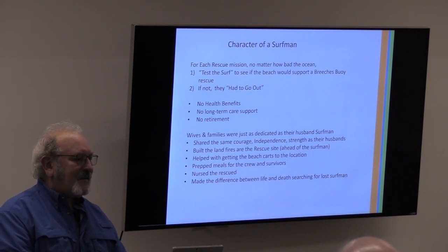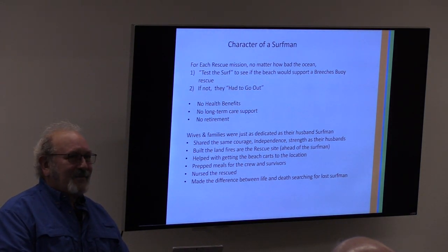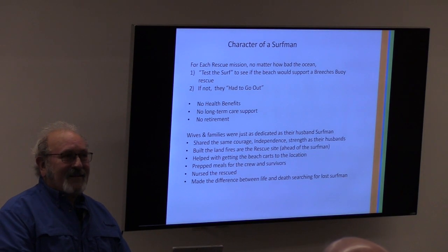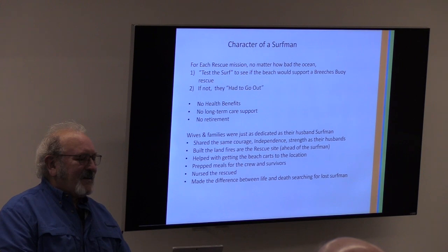It was really cool. For each rescue mission, no matter how bad the ocean, they would first test the surf to see if they could actually get the breeches buoy out there. If not, then they had to go out. And that was their motto, they had to go out. Nothing about coming home, they just had to go out. And they would get court-martialed or whatever if they didn't.